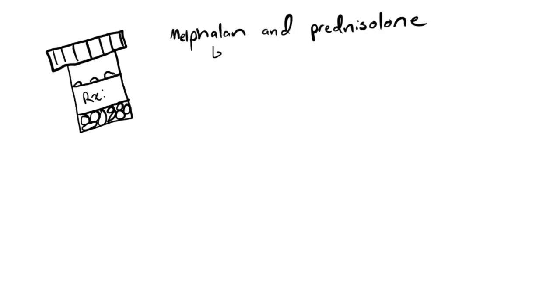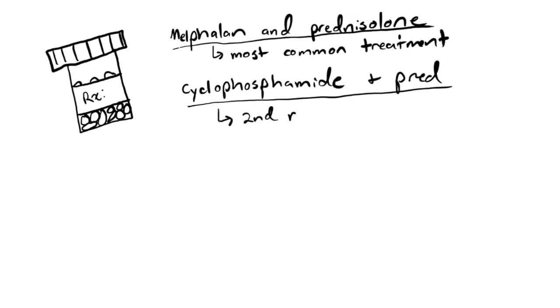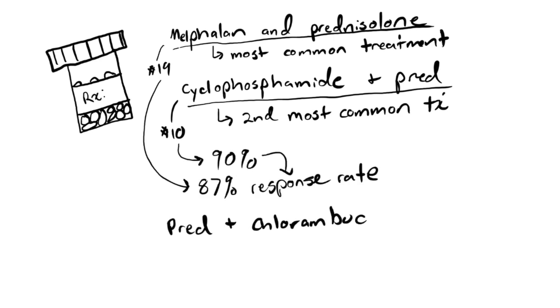The most common initial treatments involved a combination of melphalan and prednisolone, which was used in 19 cats, and cyclophosphamide and prednisolone, used in 10 cats. Other treatments included chlorambucil and prednisolone in 4 cats, prednisolone alone in 4 cats, and various other combinations in the remaining cats. The overall response rates to melphalan with prednisolone, cyclophosphamide with prednisolone, and chlorambucil with prednisolone were quite high, at 87%, 90%, and 100% respectively.